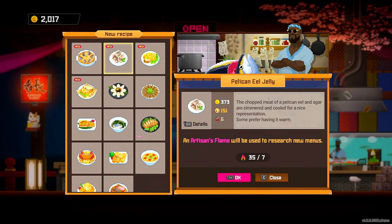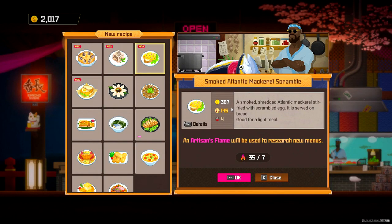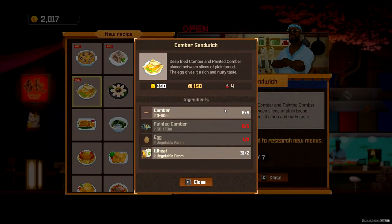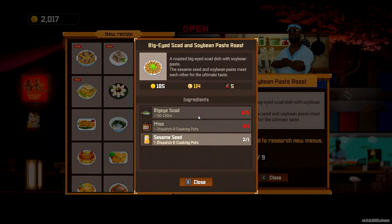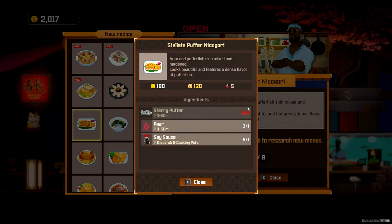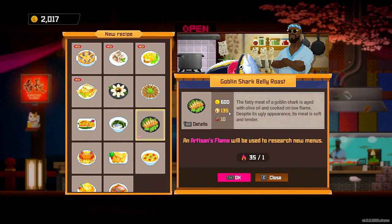Okay. Here we've got pelican eel jelly. We don't have any pelican eels at the moment. Smoked Atlantic mackerel scramble. We don't have any Atlantic mackerel. Colmer sandwich. Well, we do have some colmer, but we don't have any painted colmer. And no starry puffer, no big eye scat, although I'm sure I've seen that before. We may even have some of that in our farm. More starry puffer. Small spotted dart. We don't have any of that, really? Here's some more shark.